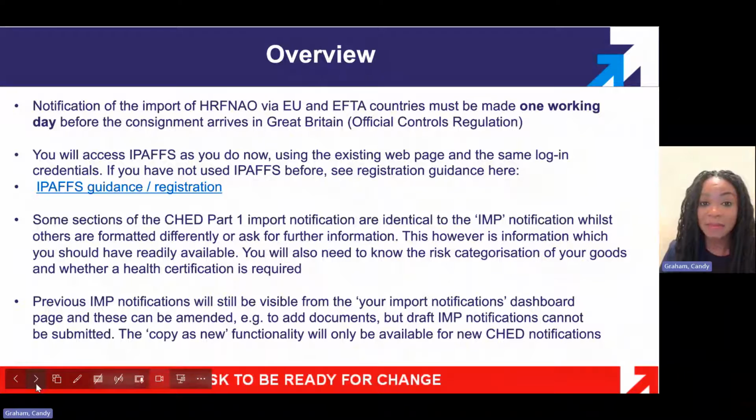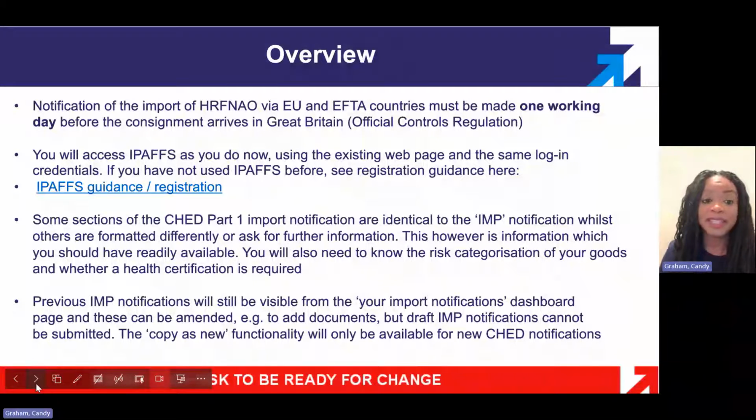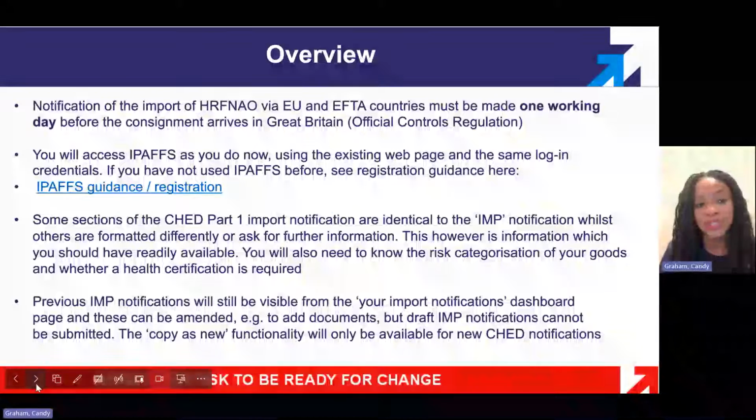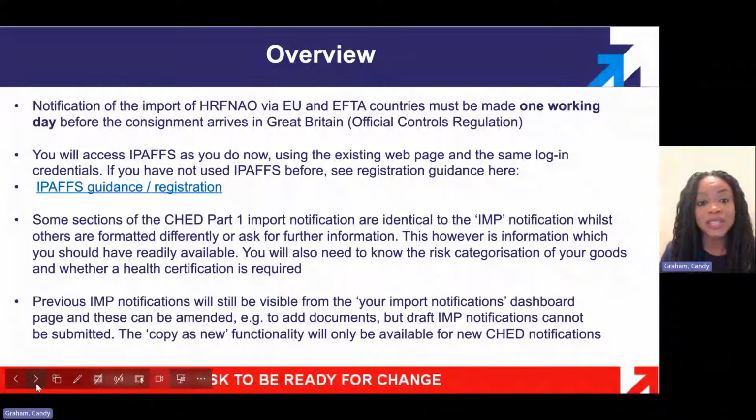You will still have access to IPAFFS as you do now, using the existing web page and the same login credentials. If you have not used IPAFFS before, you can register and see some of the guidance on the IPAFFS section of our website. Some sections of the CHED Part 1 import notification are identical to the current IMP notification, whilst others are formatted differently or ask for further information. This is information which you should have readily available. You will also need to know the risk categorization of your goods and whether a health certificate is required where applicable.